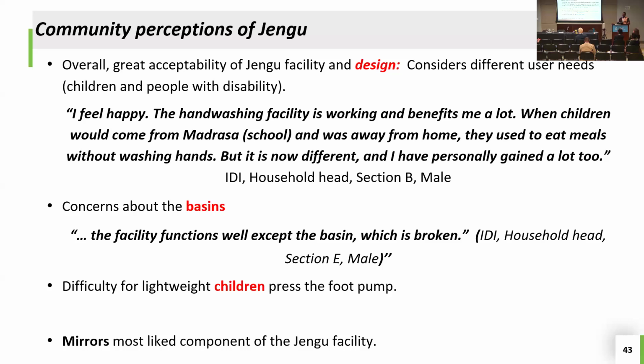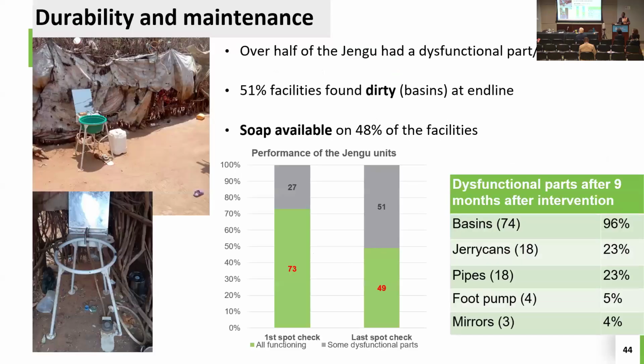But they also expressed their concerns, and this was mainly related to the issue of basins. So these basins were largely fragile in this context. And the other aspect that some of them reported was about the pump. Like Stephen did mention, the facility is made for different kinds of groups. We have the children, we have the people with disabilities who can use it, and then we also have the middle-aged. So for the light children, the pressing of the pump becomes difficult, because it needs some level of strength. And that was some of the experiences some did report.